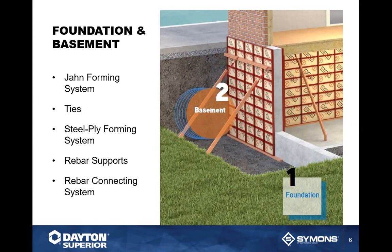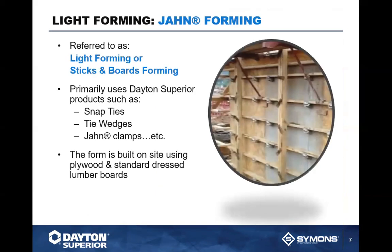So with foundation, we have modular forming. We have John system forming if you want to form with plywood. We have ties that will match up to pretty much almost every system in the marketplace. And we have bar supports and obviously rebar connecting systems available.